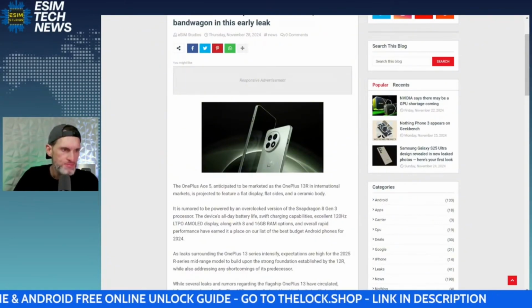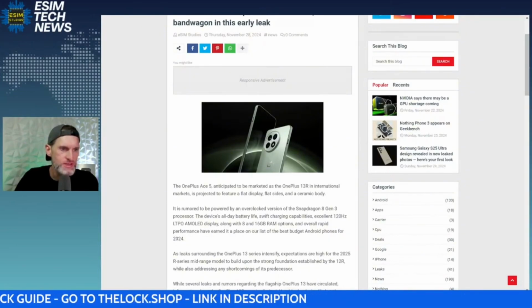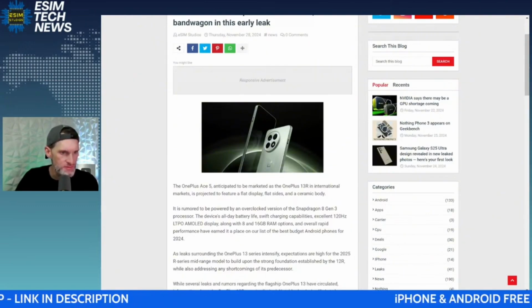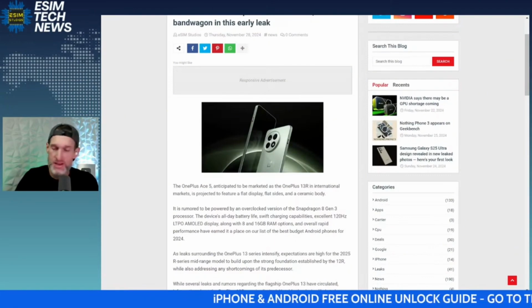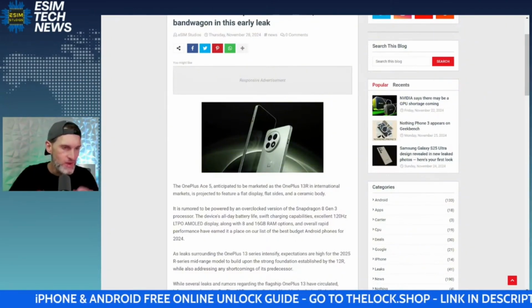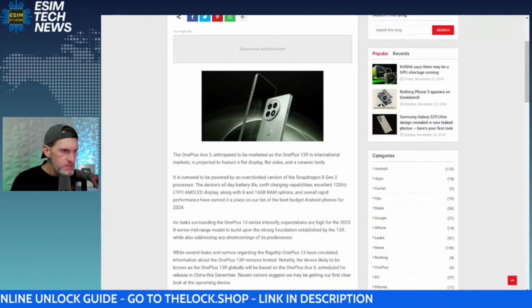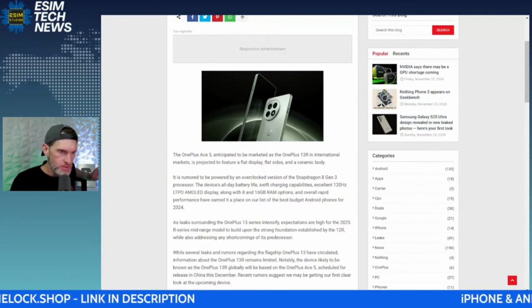Now, the international launch is not that far away, thank God. It's projected to have a flat display, flat sides, and a ceramic body. You don't find that too often on a watered down flagship device. So check this out. It's rumored it's going to be powered by an overclocked 8 Gen 3 Snapdragon.